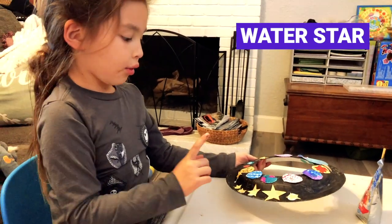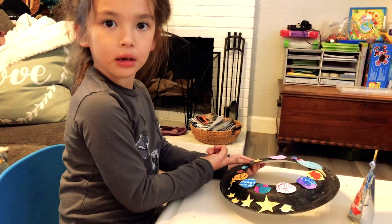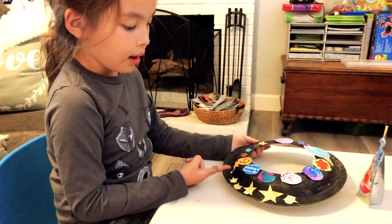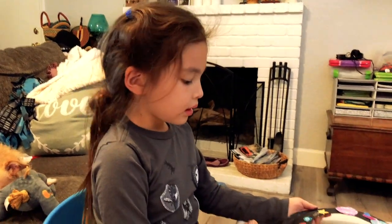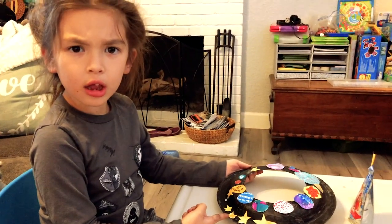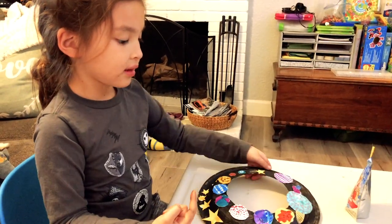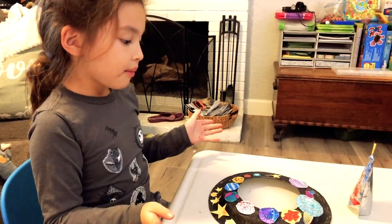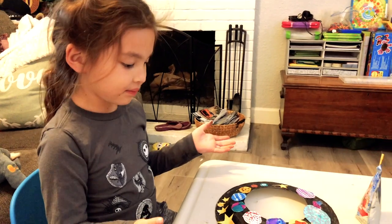What do the stars do? This one's happy, so this one does happy stuff. This one does sad stuff. Oh, I see. I get it. That's cool. It does mad stuff, sad stuff. And which of all the planets is the most magical? All of the planets. All of them. Which one's your favorite? All of them. What's your least favorite? None. Thank you for learning about my solar system, my all kinds of different solar systems.